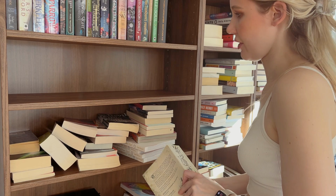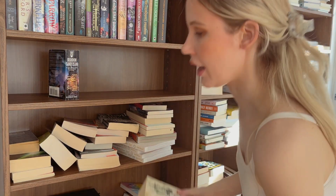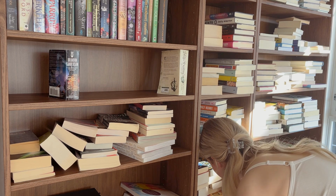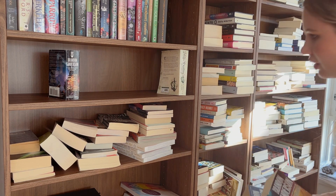This shelf is like my favorite shelf. So I have my Robin Hobb, Brandon Sanderson, Hyperion, all that good stuff. Okay, this is going to take a really long time, so I'm just going to go ahead and speed through the rest of it, and I will let you know what we have once it's done.